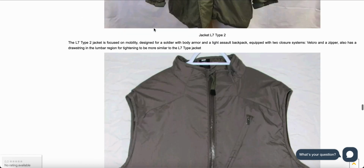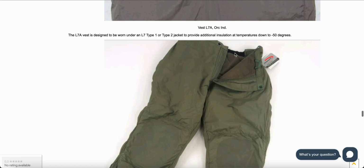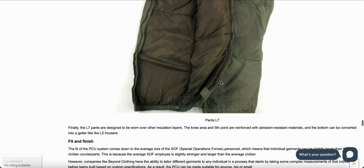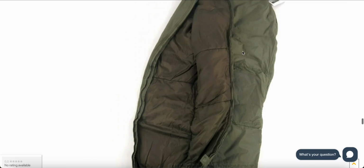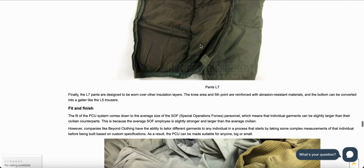And this is another level 7 vest. It's for additional insulation. This would be worn on top of most of your garments just to provide that additional insulation to keep you nice and warm and waterproof and all that. And a lot of the updates were made, and the reinforcements on the knees and everything like that. But as you can see, it's a full zip up the side and everything.